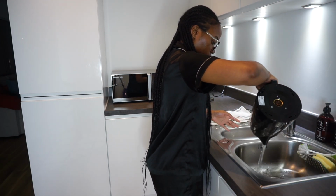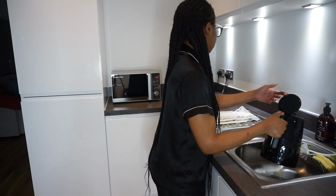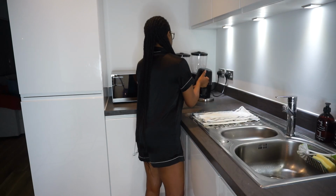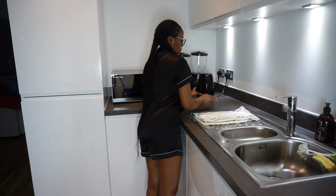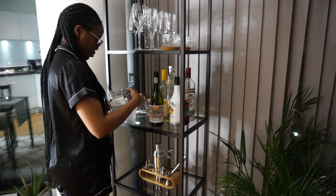I'm also a big fan of drinking tea at night, so it really helps me to digest my food. So that is exactly what I'm gonna do. I'm gonna make me some chamomile tea. Really love that one because it makes you so relaxed at night as well.